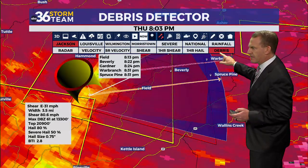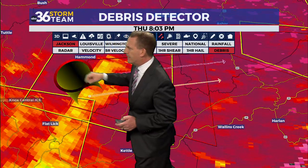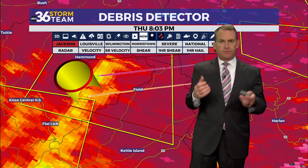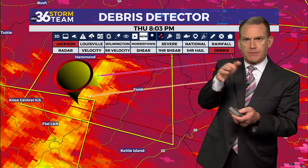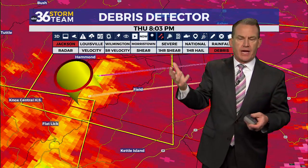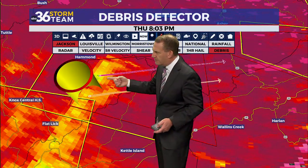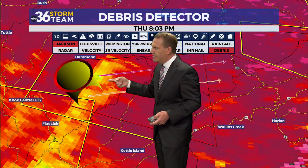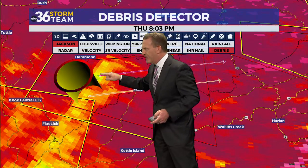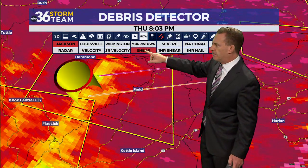Now, as far as debris is concerned, let me get rid of this here. There looks like there may be a little bit of a drop in the correlation coefficient. The radar is able to distinguish between what may be debris that's lofted into the air and what's just plain old rain. Typically, you'll see a bit of a blue tinge to it compared to the yellows and the reds, but there looks to be a little bit of green in there. Not saying that that's happening, but it's just something to keep in mind.